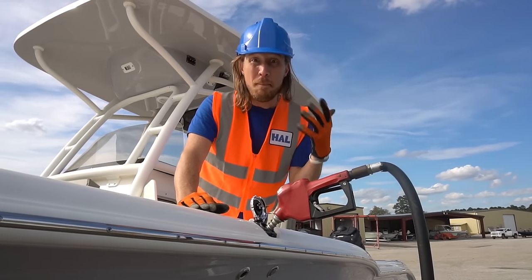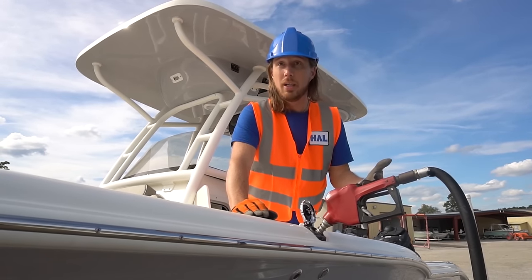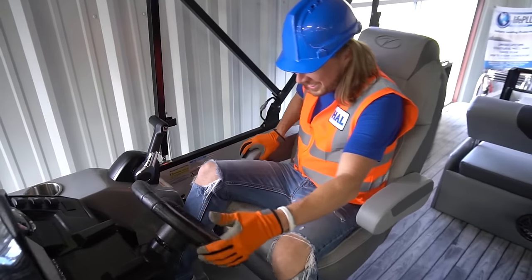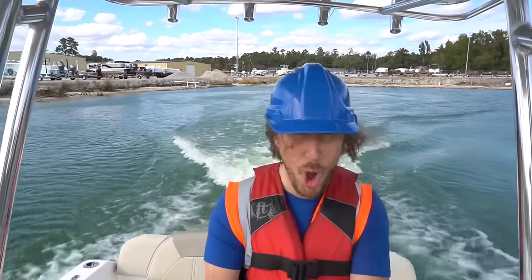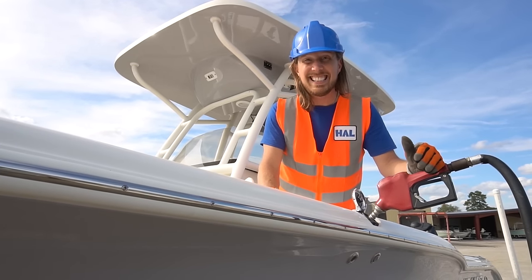Man, we've had an amazing day here at Marshall Marine in Lake City, South Carolina. It's been awesome. We got to see all kinds of cool boats. Oh, we even got to put a propeller on one. That was really cool. And then we got to try out their test pond. And we got to try out all these cool boats and test them. It was awesome. We've had an amazing day today.